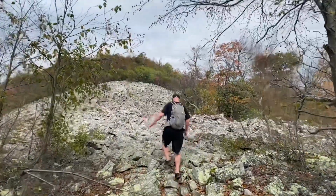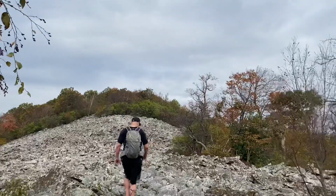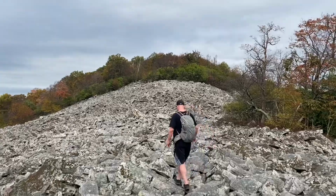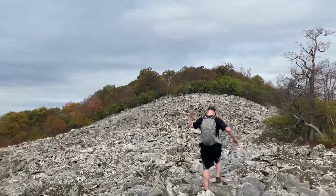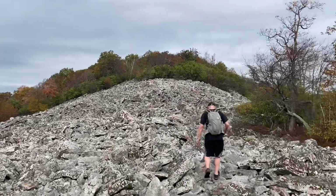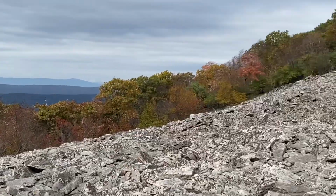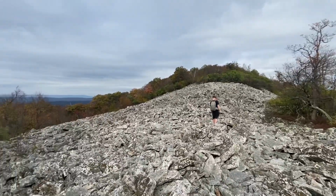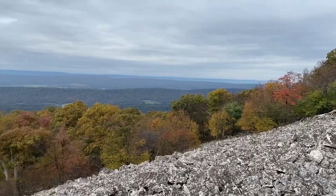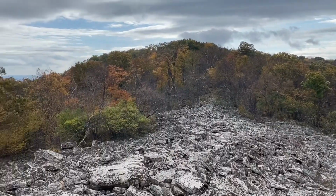So next we're headed up this small rock scramble, boulder field, and on AllTrails it's listed as Hall of the Mountain King. Pretty cool. So I'm at another spot here, Hall of the Mountain King. Nice 360 view.